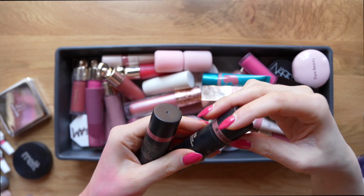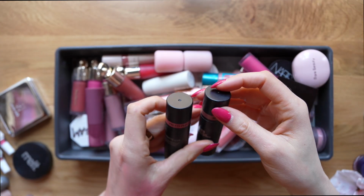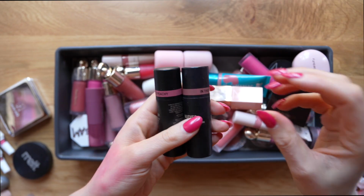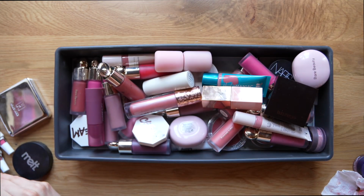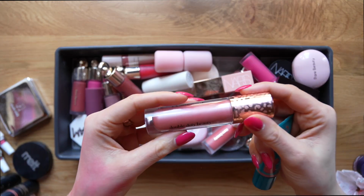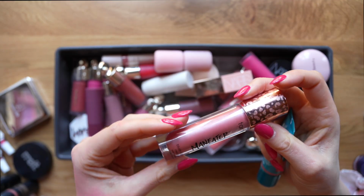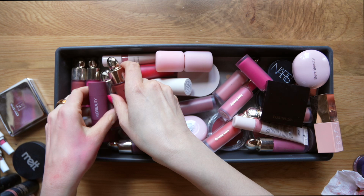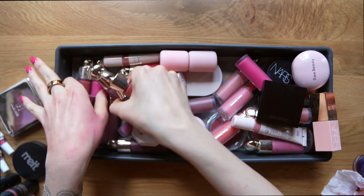More Nude 6 blushes. We have In the Nude and Pretty Peachy. I'm keeping both of these. I just love Nude 6 blushes so much. I really don't want to get rid of them. I am, however, gonna get rid of this Tarte Double Duty Beauty Man Eater blush and this Urban Decay Hydromaniac blush. All of my Rare Beauty blushes are here.